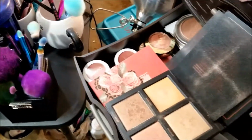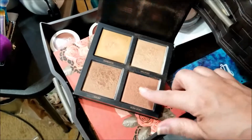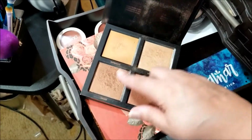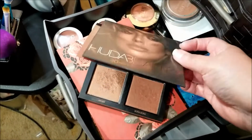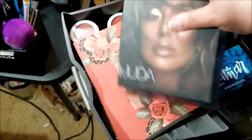She's got some highlighters in there too, but that's a really nice, and this is actually a decent blush. You can see it's developed some hard pan, which is really disappointing, but that's okay. We're going to go ahead and take that one and make that part of our box this month. I've got enough blush for right now. Anything out of here?